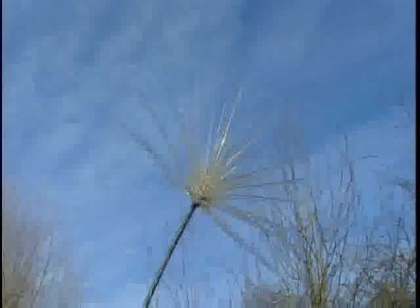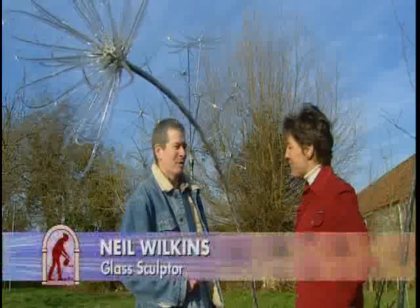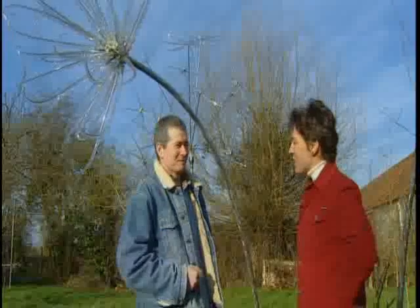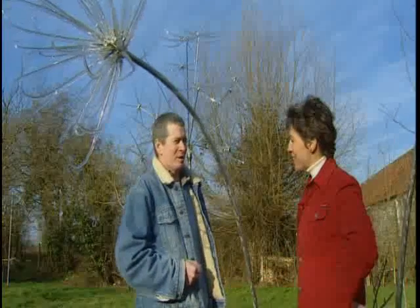Now, Neil, these two sculptures look like huge flower heads. They're obviously taken from that sort of source, are they? Everything's taken from nature. Yeah, you can't beat it, so it's just to emulate what's already there. And where does that come from? Is it because you're keen on gardening, or that you've always liked being in the countryside? I'd like to spend time gardening, but too busy trying to make a living.